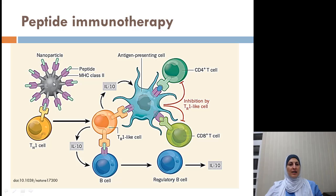Here they synthesized a peptide bound to the MHC class 2. Okay, so the peptide that I am using is this part only. I do not need a cytokine, I do not need immunoglobulin. All what I need is this peptide. And to administer this peptide, they attach it to a nanoparticle. These nanoparticles are inert, they do not induce any allergic reaction to the body.